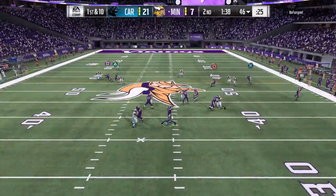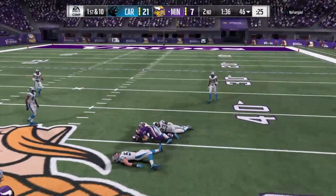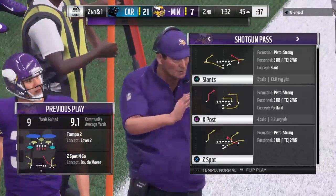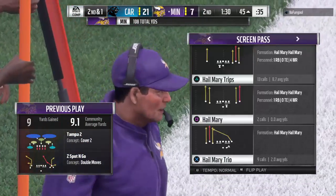On 1st and 10, here's Keenum. Open here, Adam Thielen. And he'll be brought down at the 45-yard line. Give him 9 there on the first down completion.